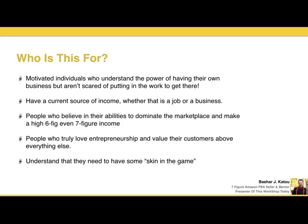It needs money to keep turning, right? And also people who believe in their abilities to dominate the marketplace and make a high 6 and 7 figure income, right? Also people who truly love entrepreneurship and value their customers above everything else. Because look, yes, it is about making money, but at the end of the day, we have to make sure that our customers are served, making sure that they are satisfied and they keep coming and coming and coming. This is not a short-lived business. We're looking at building and establishing a business for a lifetime, right?